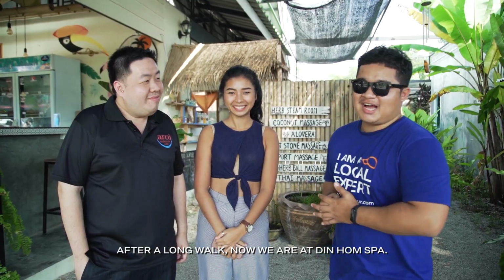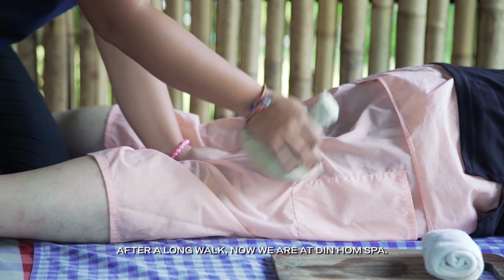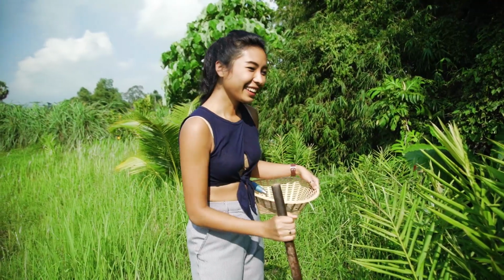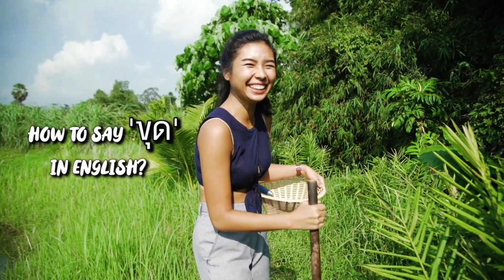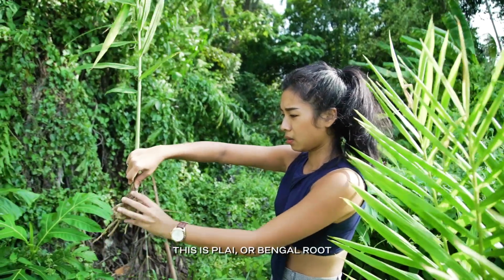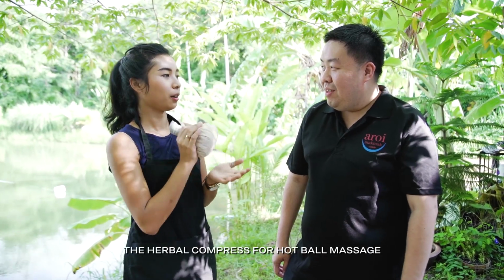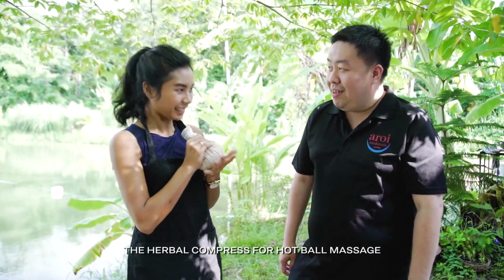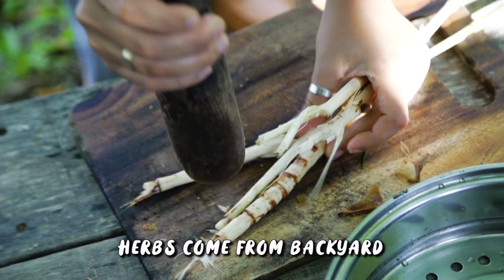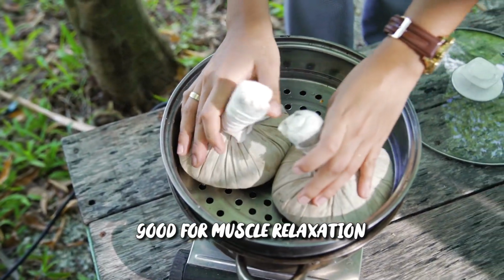After a long walk, now we are at Tin Hom Spa. This is Plai or Bangkok root. Now I will show how to do the hot bowl massage. Good for muscle and relaxing.